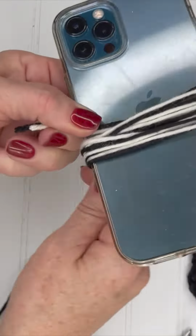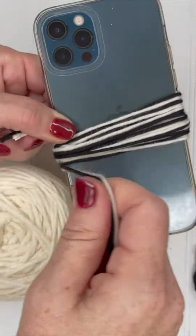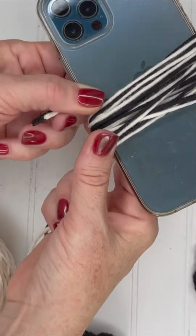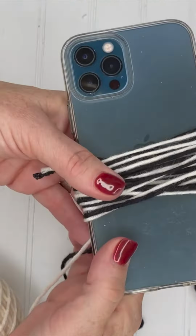So you're just going to wrap. I've double stranded the yarn. It doesn't really matter, but I wanted these two colors. And you'll just wrap until it's the thickness that you want. I'm using an Aran weight yarn, and I'm going around, I don't know, maybe 16 times.